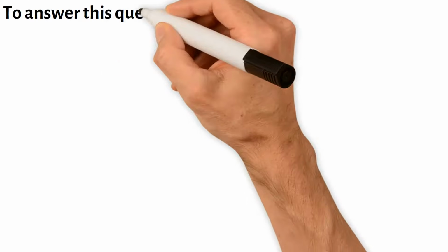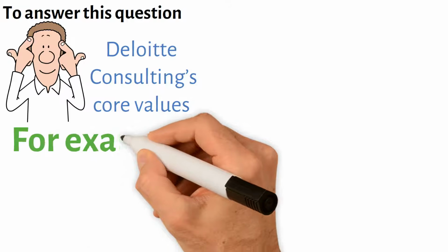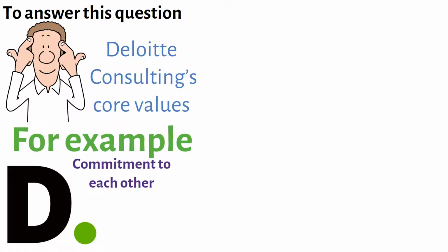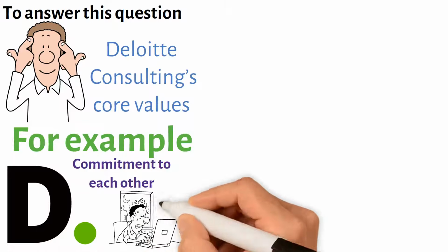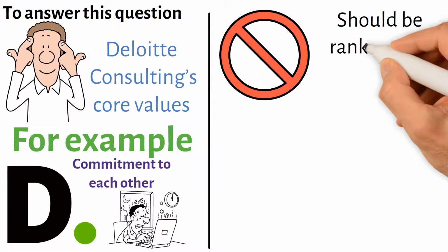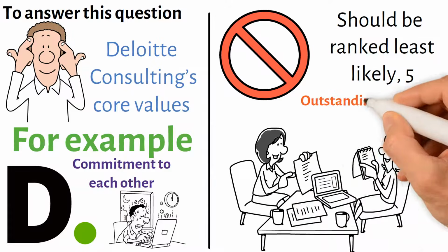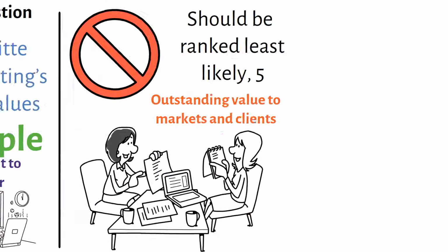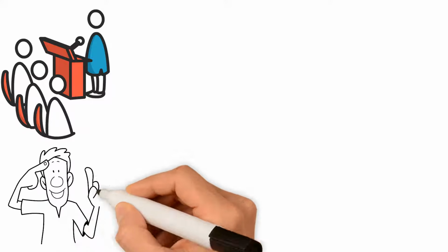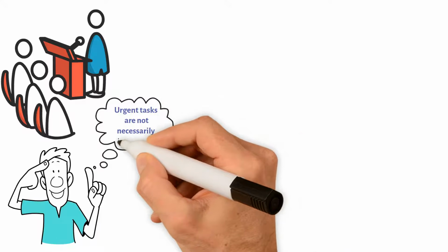To answer this question, it's important to understand Deloitte Consulting's core values. For example, one of Deloitte's core values is commitment to each other. The last option means leaving your colleague to struggle by herself, which would be counter to this core value and should be ranked least likely, 5. Another core value is outstanding value to markets and clients. If your colleague is the best person to deliver the presentation, that should be the priority. Remember that urgent tasks are not necessarily important.